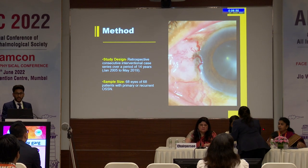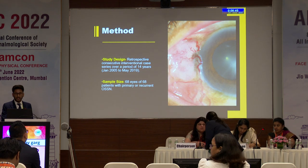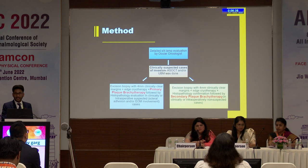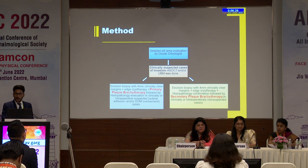It was a retrospective consecutive interventional case series of 68 eyes presenting with primary or recurrent OSSN over a period of 14 years. A detailed slit lamp examination with a preoperative AS-OCT or UBM in clinically suspected cases was done. All the patients underwent a wide excision biopsy with alcohol keratoepitheliectomy for the corneal involvement, lamellar sclerectomy for the scleral involvement, and cryotherapy to the resected edges.